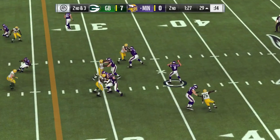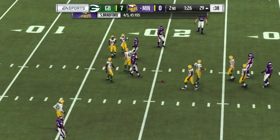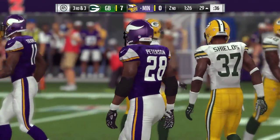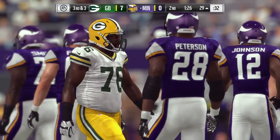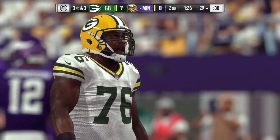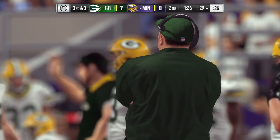Now a second down throw for Bradford. Over the middle, and it's incomplete. Out of the backfield, Adrian Peterson was the intended target. And that'll lead here to a third down. And there's a good opportunity that just went awry there. A drop pass. I guess that's why they call them running backs and not catching backs.